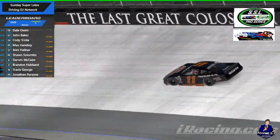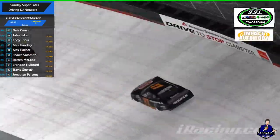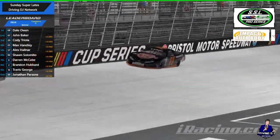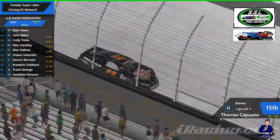A lot of these guys are from New York and the east side of the United States, with a few exceptions. Fenceline Films, Race Car Solutions, and Natural Design, all representing on that 11 car. So he chooses to go up to the top side of the racetrack there.